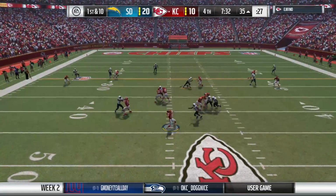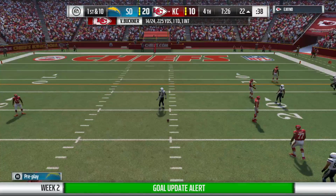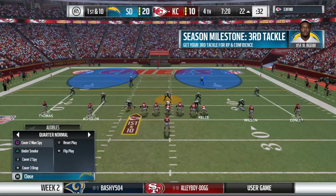On first down, he'll drop to throw. Out to the right here to Wilson. And brought down, but not before they're inside the 25. Give them 13 on the pickup there. And the Chiefs are going to have the first down.